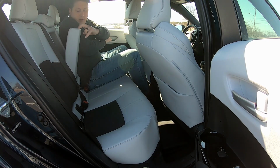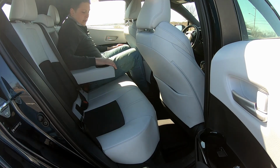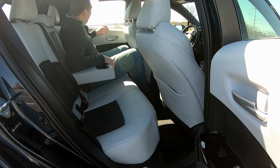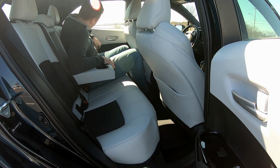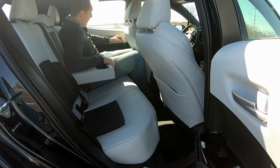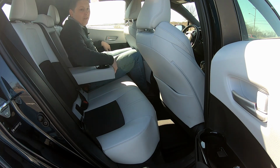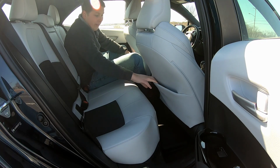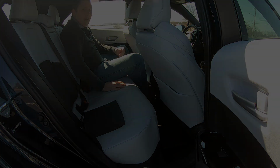You do get an armrest. That's nice, has 2 cup holders, soft padded. I mean, it's really comfortable back here. The materials are actually hard touch in the back here though. You do get a softly padded armrest. And what's interesting is you actually get a cup holder right here with a little extra storage. That's kind of interesting. You also get 2 map pockets here. So they didn't cheapen out and only give you 1 or none.